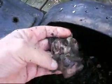Plus they turn dirt. Oh, there's a cockroach. Come here, you son of a bitch. I'll get your fucking ass. Should I squash you? No. He's still in there, but he's part of the decomposition process as well.